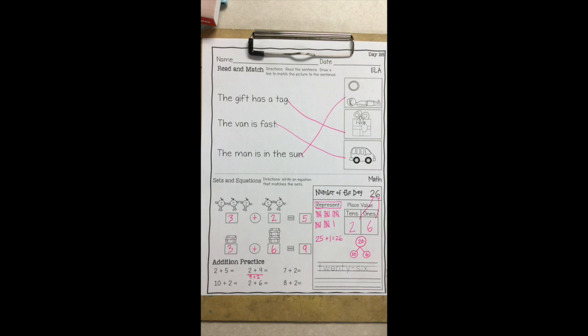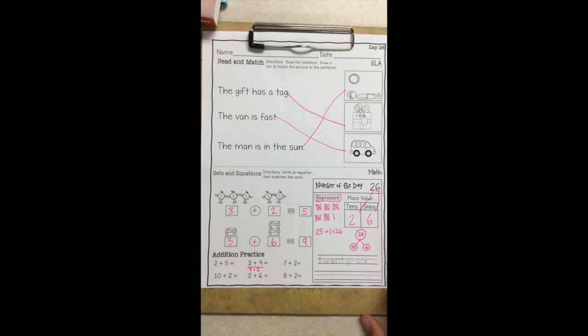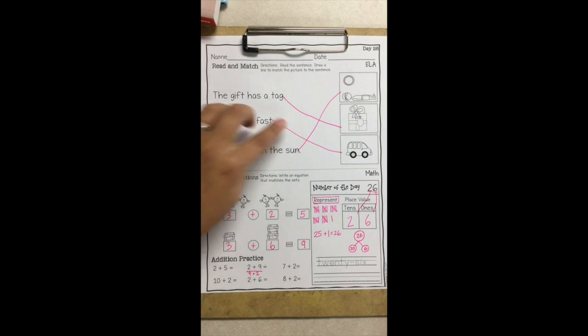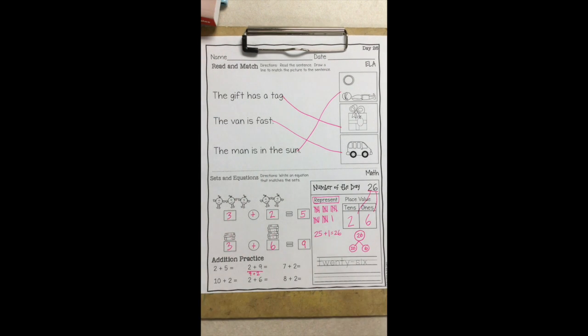If you wanted to follow along or didn't have your paper out, you could pause the video to copy what we did together, and then you solve the rest by yourself. The rest of the week, every single page is going to be like this, where you have the reading and matching, building equations, and from now on, this will be represent instead of tallies. So you should be able to do the rest on your own.